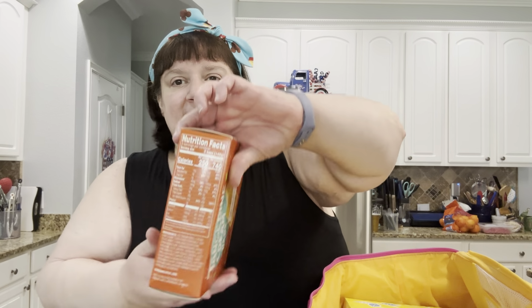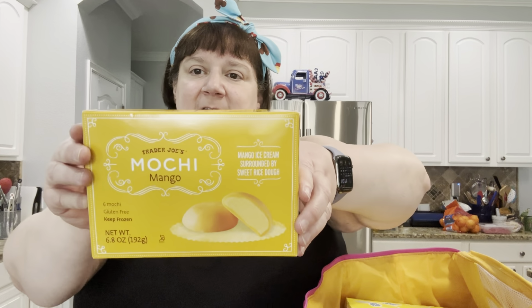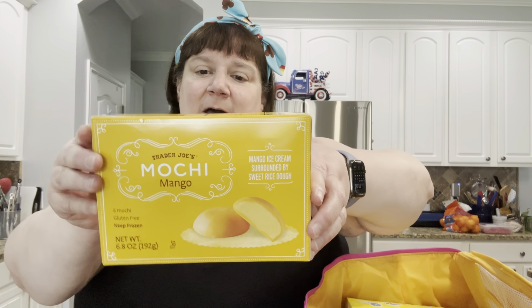So if you see like these Tangerine Cream Bars and you want to know the stats, go to traderjoes.com, type in Tangerine Cream Bar. Did I say dream? I meant cream. Oh gosh. Okay, yeah. And they'll give you all the stats, and here's stats too. But tangerine cream bars, yum. Mango mochi, yum. We love their mochi, so good.